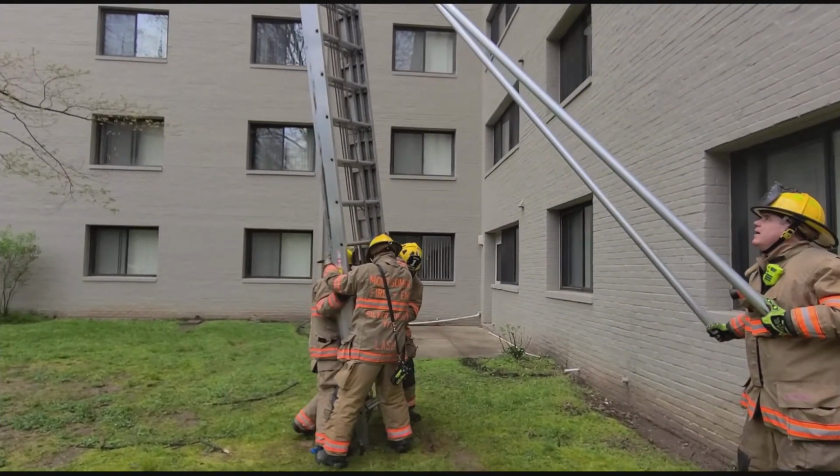If you guys can pause it there for a second. Again, these are things to consider and think about when you hopefully go out there and train on these things: how you actually raise it. So this was raised with the bed section down. But what you can see here is, because we want the fly section out when we start extending it, what ended up happening is, because the bed section was out, it forced the pole firefighter into the building. So now he's pushed the tip away from the building. He is forced between the building and the ladder.